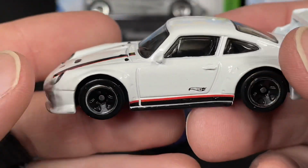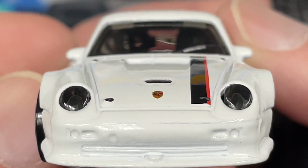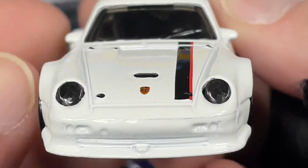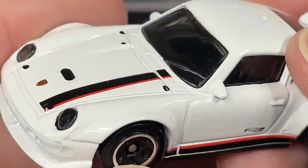Pretty nice. Check out that front end. Beautiful badge. Nice details. Racing stripes look cool. Nice lights. Could add a little more detail down here. Some more colors and shadows.